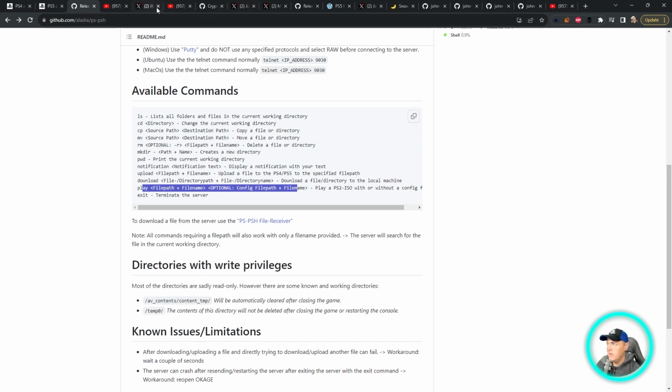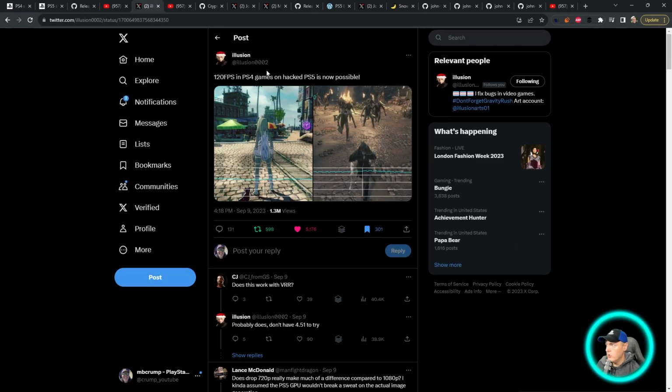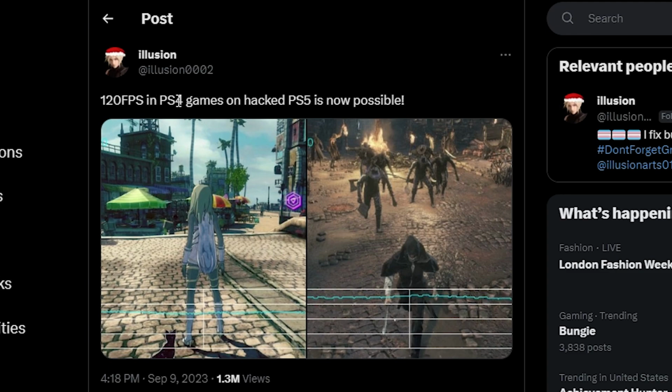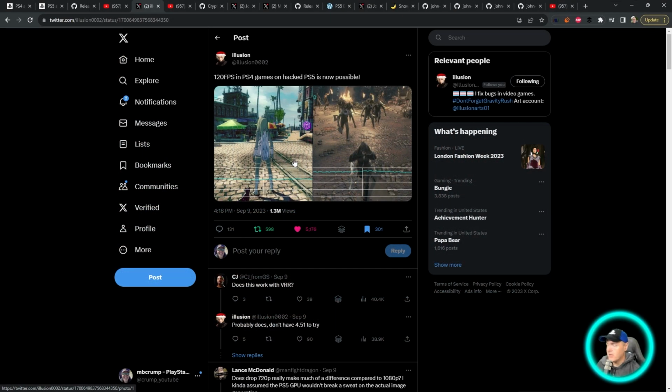And then we had a bit of an update over here from Illusion, and that was that 120 frames per second in PS4 games on a hacked PS5 is now possible. So the game that he is using here is obviously Gravity Rush 2, which is a PlayStation 4 game. Illusion had already unlocked the 60, but it looks like 120 frames per second is possible with some games.